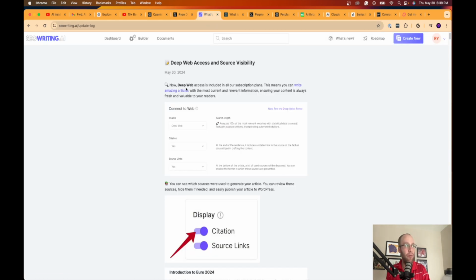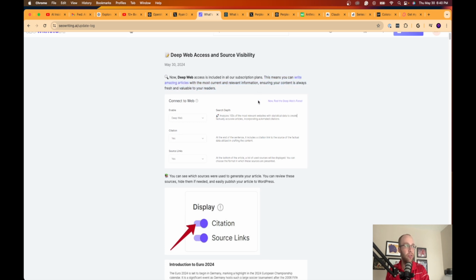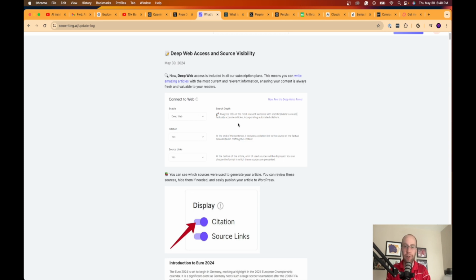But right here, they have what's now called deep web access. Before, you could already scrape the web to help formulate better content based on existing sources. But now they've gone deeper here. Deep web access is included in all subscription plans. This means you can write amazing articles with the most current and relevant information, ensuring your content is always fresh and valuable to your readers. So now it's just adding another element to search depth and what they can do in their analysis of current articles or what's currently ranking for given keywords.